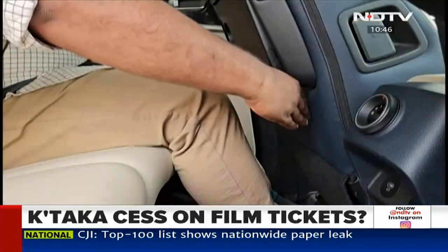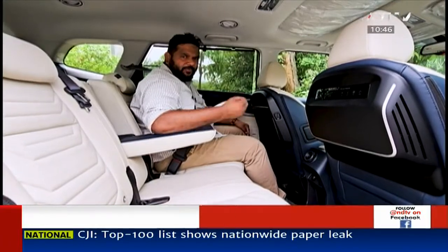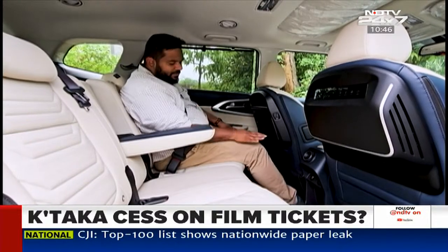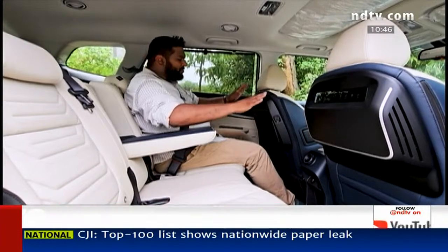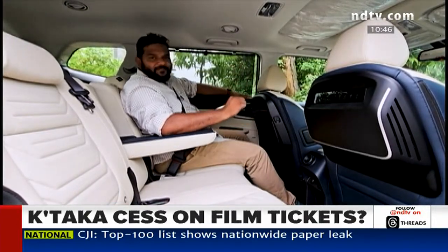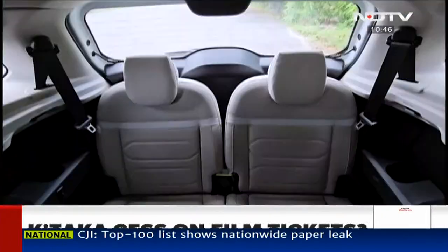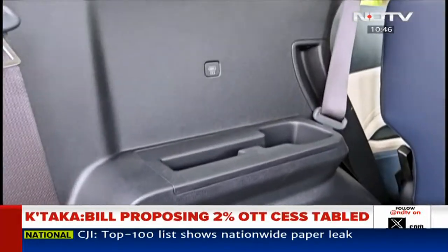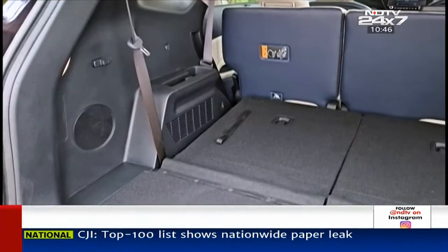There is enough room for your knees. The shelf, the parcel tray, does eat into a bit of your knee room, but that's okay. And you have enough space to slide your feet inside under the seat in front of you. So overall, decent comfort features on the Kia Carens. Talking about the third row of the Carens, you get features like individual AC vents, even in the last row, along with charging points and cubby holes to store small items.